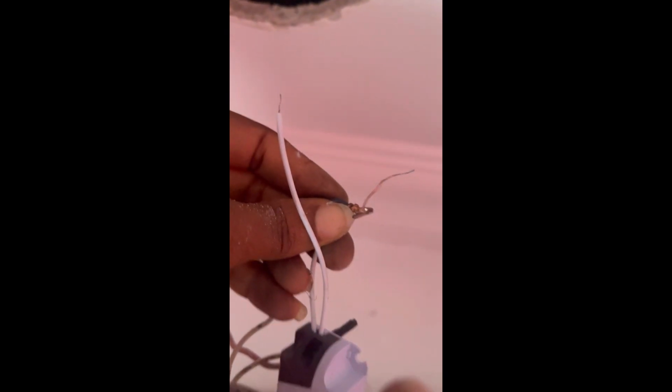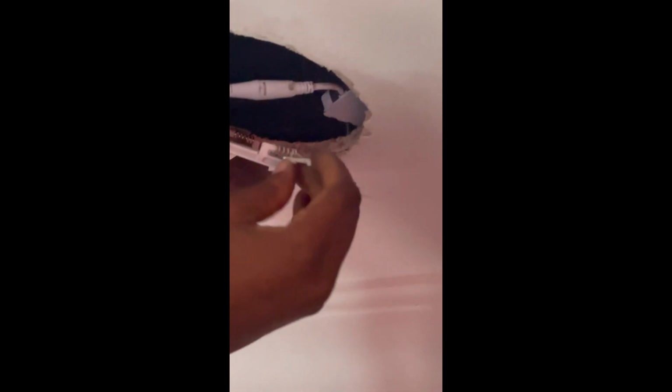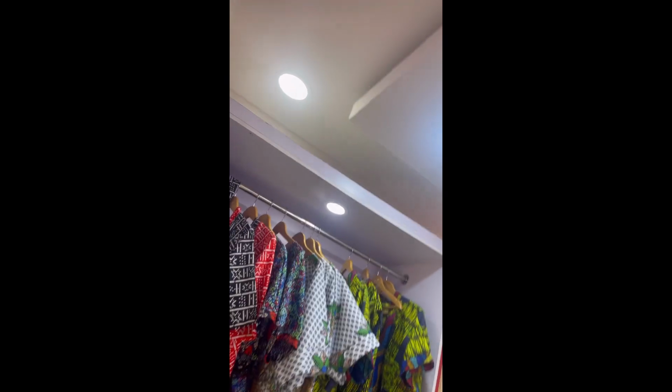So when you are done, you can see how I connected the wires here. Just connect. Try and use the previous one. You see now, you just clip it back. All you need to do is clip, and then this is a finished work. I'm done, and see how bright everywhere is.